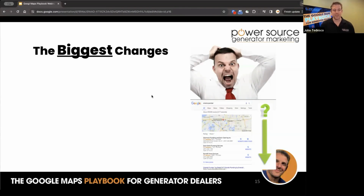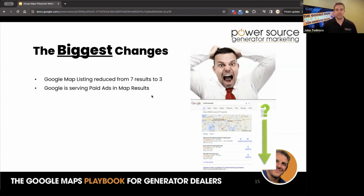Okay, so some of the biggest changes in the Google Maps. The Google Map listing used to be 7 and now it's 3. So there's more work to be done in order to get yourself ranked in that local pack. Google is serving paid ads in the map results now too. So you can actually run pay-per-click and get yourself placed into that local service pack.